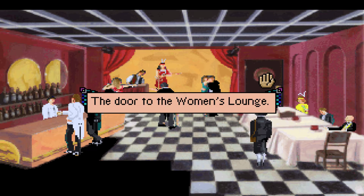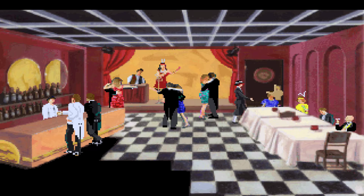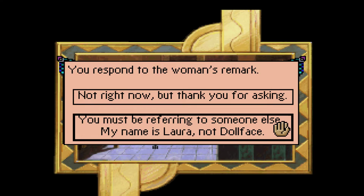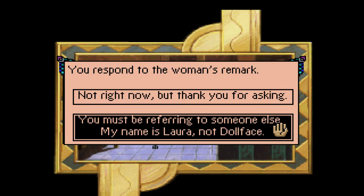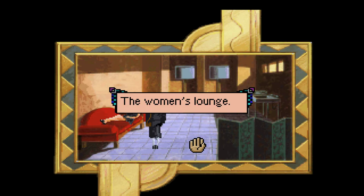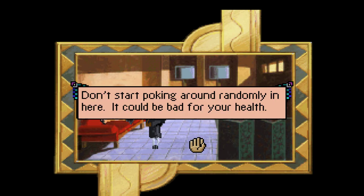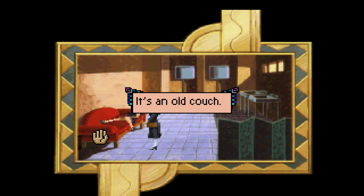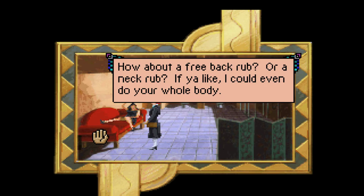The door to the women's lounge. Hiya, dollface. Looking for a good time? It's your loss, Toots. I'll be right here if you change your mind. The women's lounge. Don't start poking around randomly in here. It could be bad for your health. It's an old couch. How about a free back rub? Or a neck rub? If you like, I could even do your whole body.